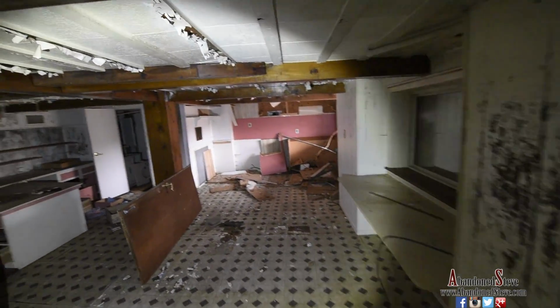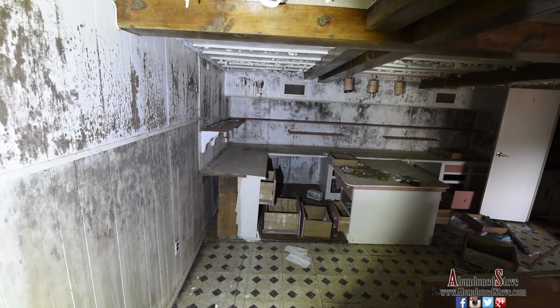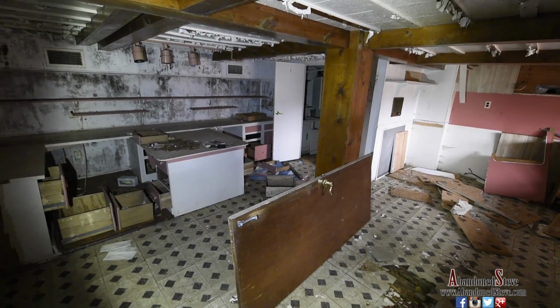But overall, this was kind of a cool house. I think it was an office or something, whoever lived in it. But a lot of intercom systems and a lot of areas, especially down here in the basement. They must have been making something, or it was an office for something.